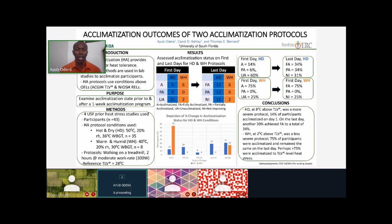The work that I presented on the poster is in collaboration with Dr. Bernard and Dr. Ashley, both of the University of South Florida, and it's based on heat acclimatization, which is their area of expertise. Heat acclimatization is an array of physiological adaptations that allows our body to tolerate heat stress. And failure of this process may lead to heat injuries and illnesses such as heat cramps, heat exhaustion, heat stroke, and even death.